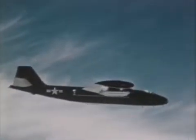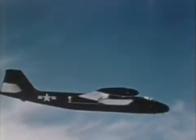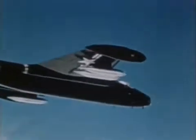The reason for this was simple. It was a question of the mission parameters the new plane was to fill, parameters that were first identified with other aircraft less than 10 years before.